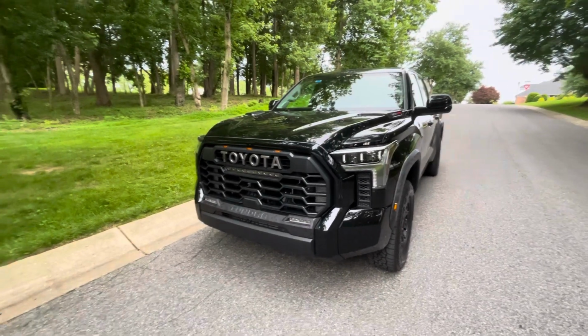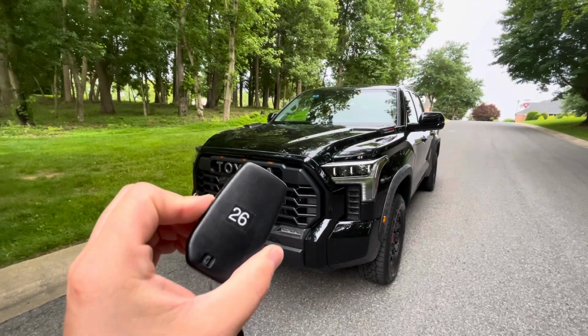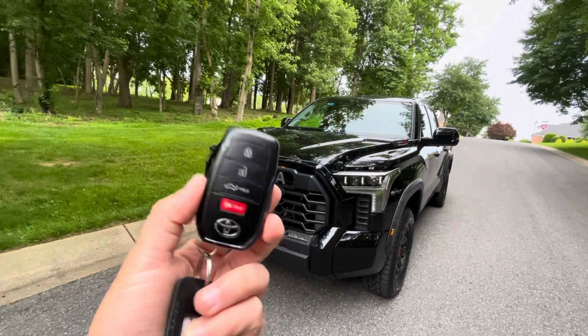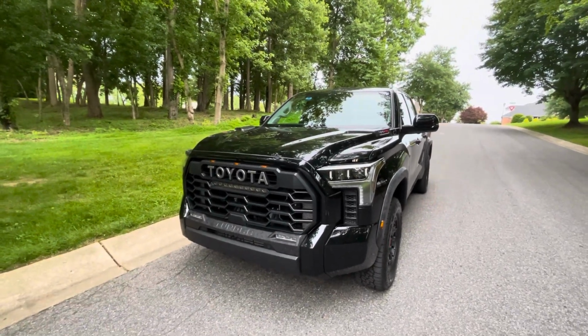Today I'm going to take you for a first drive in this 2022 Toyota Tundra TRD Pro. I'll show you quickly, this is the key fob that comes with it. You probably won't be so lucky to get that sweet 26 on the back of it, but it's a pretty chintzy, cheap key fob, which we've grown accustomed to with Toyota at large, right? But you do not buy a Toyota for the key fob, right?